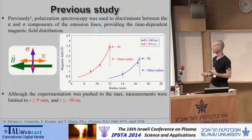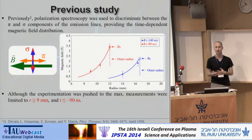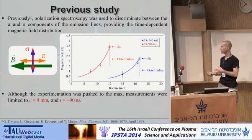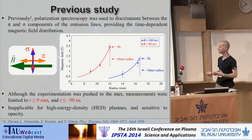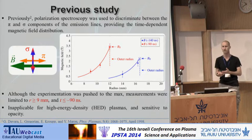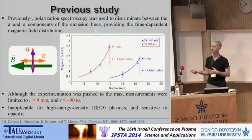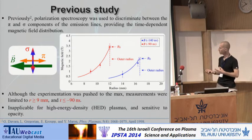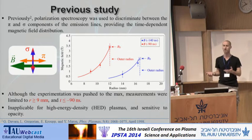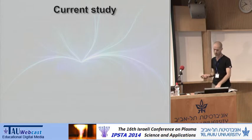Now, although this experimentation was pushed to the max and was done very thoroughly, the measurements were still limited to relatively large radii and early phases of the implosion. Furthermore, this method is inapplicable for high energy density plasmas, and it is sensitive to opacity since it relies on the shapes and the width of the emission lines, which can be dominated by Stark or Doppler broadenings or by opacity.